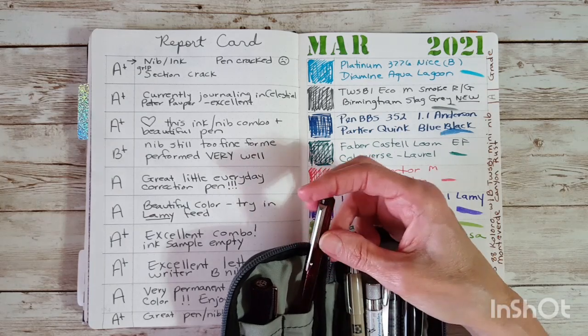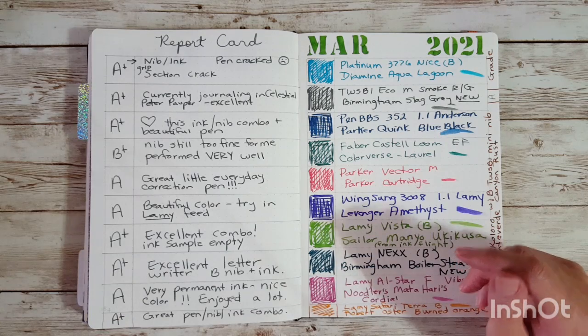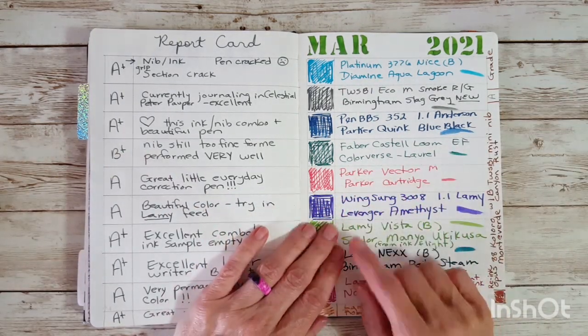And I've got my eye on another one right now that I just watched a review on, that was available on Amazon. So, but I'm not pen buying right now.